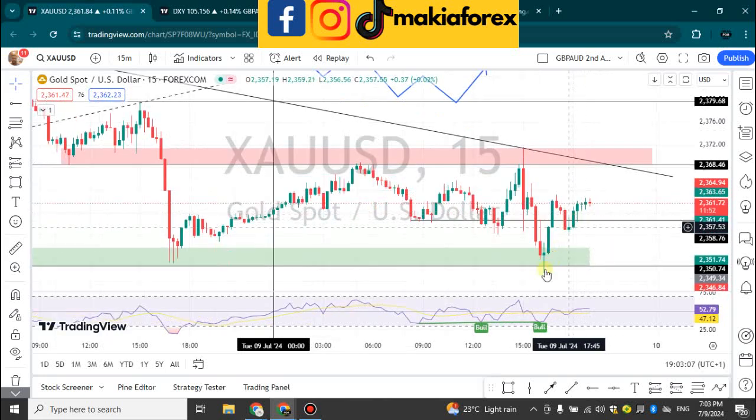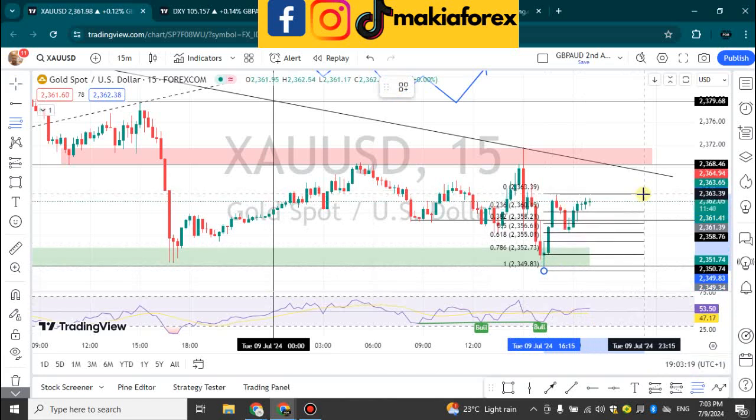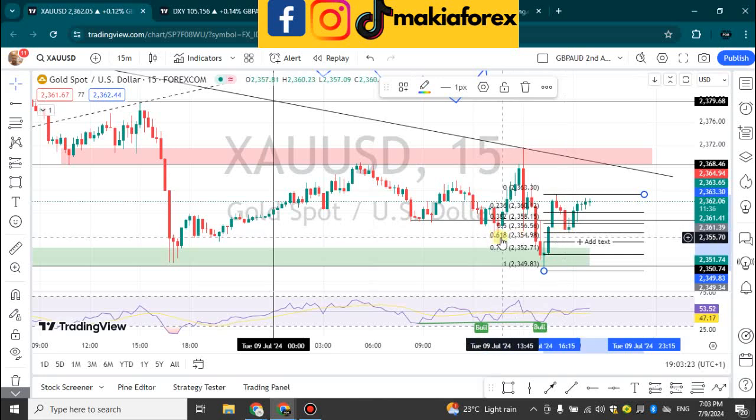Now you can see that, let me just look at the Fibonacci. So Fibonacci from here to this particular area, you can see that price has entered the 0.618 level. So this was actually the pullback level, which is also a good place for us to take a buy order, and we can put our TP maybe around this particular area.